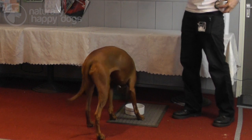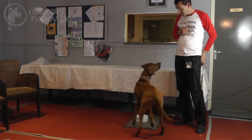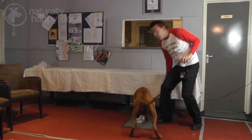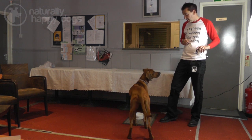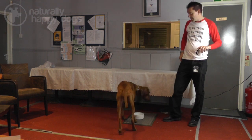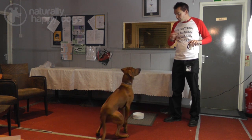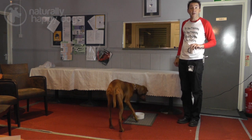So what we can start doing, now she's given me eye contact, sit. Good. Second her bottom hits the floor now, I'm marking it with my word, or I'll be clicking, sit. Good. And she gets that familiar dink of the food landing into the food bowl. Sit. Good. So I'm just building a very, very simple sit at the moment.